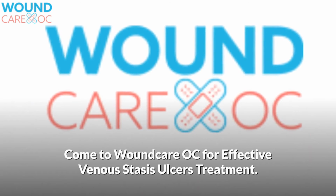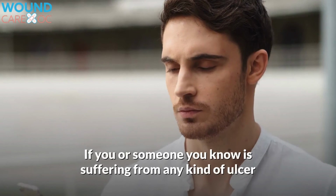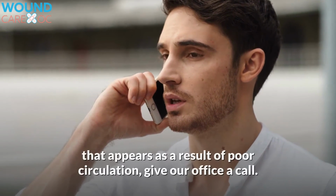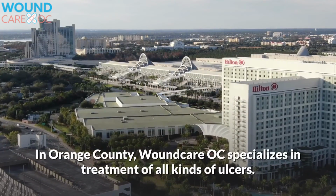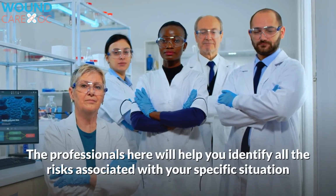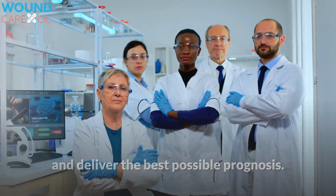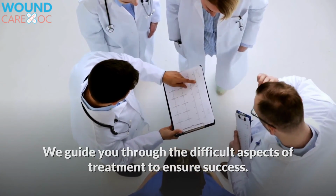Come to Wound Care OC for effective venous stasis ulcers treatment. If you or someone you know is suffering from any kind of ulcer that appears as a result of poor circulation, give our office a call. In Orange County, Wound Care OC specializes in treatment of all kinds of ulcers. The professionals here will help you identify all the risks associated with your specific situation and deliver the best possible prognosis. We guide you through the difficult aspects of treatment to ensure success.